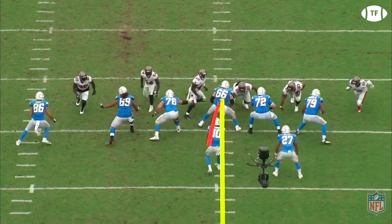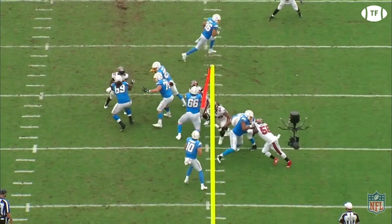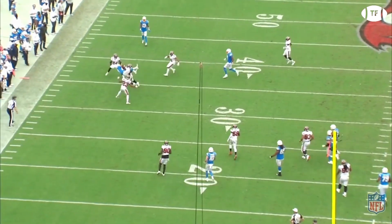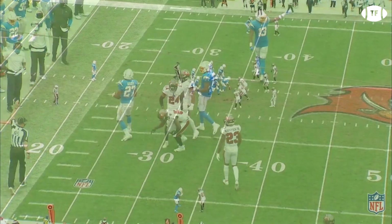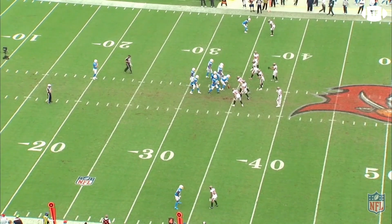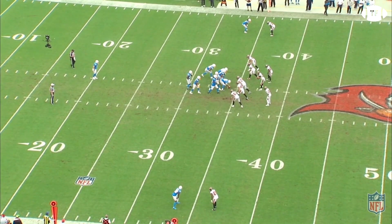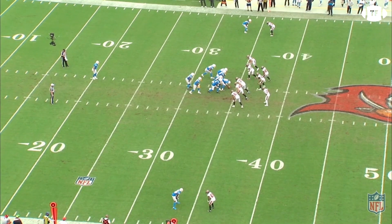Vita Vea continues his excellent play, fighting through a double team to force Herbert to go to his check down, and despite the cartwheel attempt, Kelley comes up just a yard short. And here's an interesting dilemma. 4th and 1 on your own 34. Down by 4 with 9:45 left in the game, do you go for this?